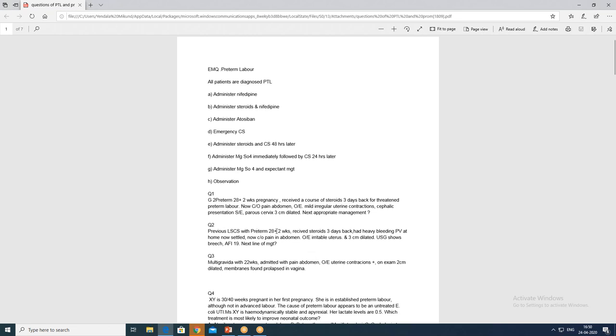Now next is previous LSCS with preterm breech at 28 weeks 2 days. She has already received steroids, had heavy bleeding. Now she is APH. Right now it is settled, but complaining of pain in abdomen, irritable uterus is there, 3 centimeter dilatation is there, and it is a breech. Breech with APH at 28 weeks, no role of steroids. She has already received steroids. Sorry, no role of tocolysis in APH. So now, give Maxelf and do section. Correct?